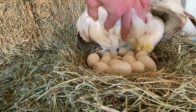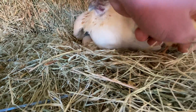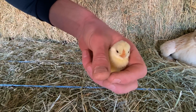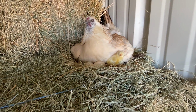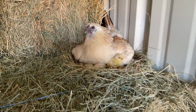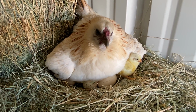It looks like just one has hatched so far. Really? There's only one so far? Yeah. That's crazy. Ouch. She's just hatched one chick so far. So cute. Back under. Ah, shoot. I don't even see if any other eggs are hatching yet, but there's that little chick. It's all dried off and warm.